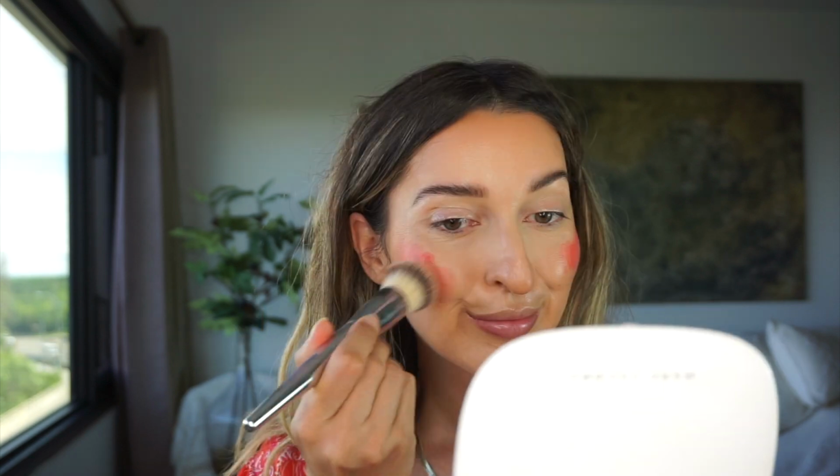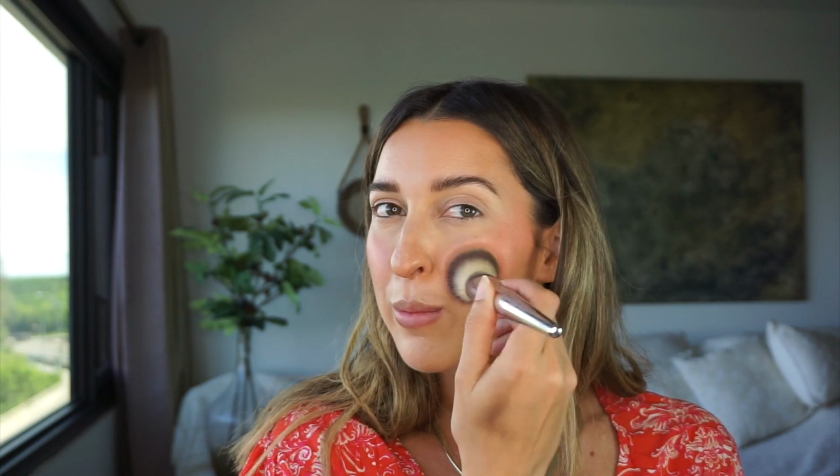Like this, and here. Focusing on half the apple cheeks, and we're gonna blend that right away. And that's very pretty. I think this on darker skin tones would be super cute too. Gives you that sunburnt effect. Just blend, blend, blend. And finish on the nose. And if you feel like you went a bit too far, you can take your sponge and just blend. I like to do that. Blend all around.